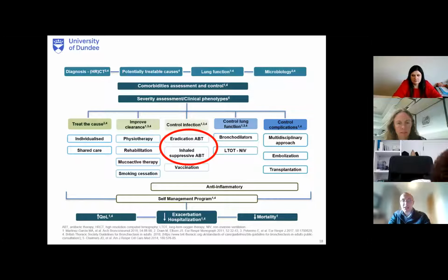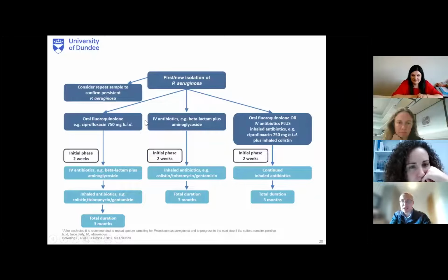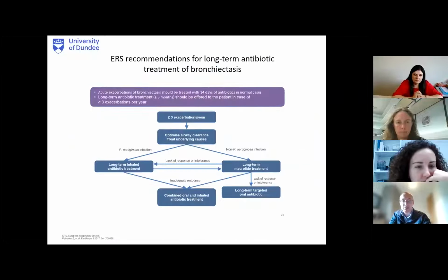So the last thing I want to mention is the importance of controlling infection. Patients are at high risk of acquiring Pseudomonas aeruginosa infection, almost 50% of patients with Pseudomonas in that EMBARC data. And so eradication therapy to prevent this progression from single isolates through to chronic infection is very important. The guidelines for adult bronchiectasis recommend that if you isolate a Pseudomonas, you should eradicate with a combination of different antibiotics. I won't go through each of the antibiotic combinations, but this is important and a reason why we should be encouraging adult PCD patients to regularly submit sputum samples for culture.